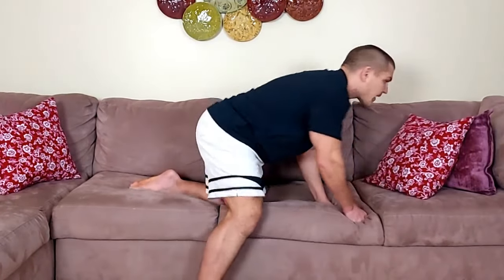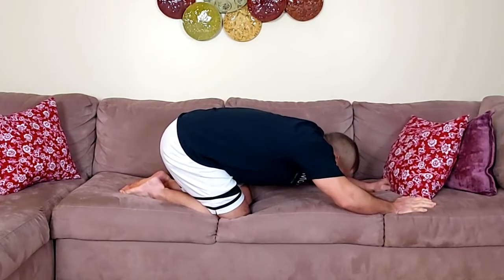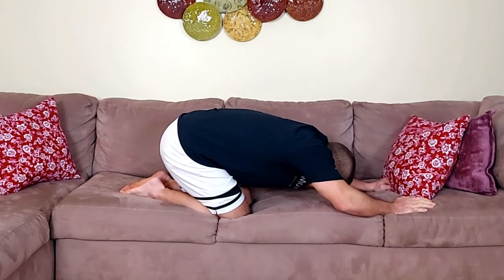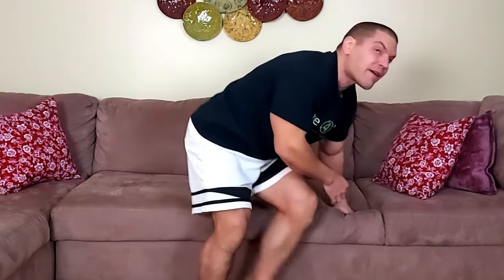Now, additionally, if you are able to kneel on your knees doing child's pose, or sometimes they call it a prayer stretch, where you rock back like that, that's another really good stretch to help open up the spaces in your lower back. And overall, that's one of my favorite exercises for back pain.